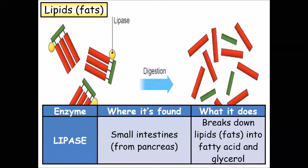And what they do is they break the big triglyceride into smaller fatty acids and glycerol. So it breaks apart the three fatty acids. That's why it's a triglyceride, three fatty acids in red, and it leaves behind the glycerol backbone, the bit in green there, and all those are now small enough to be absorbed from the small intestine into the bloodstream.